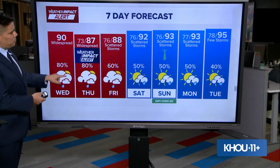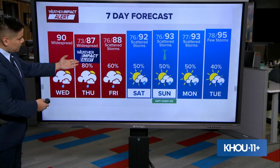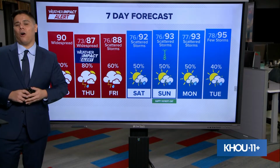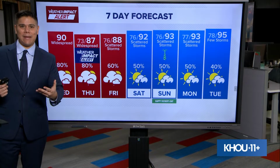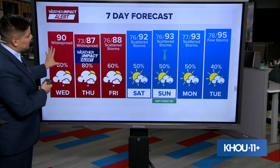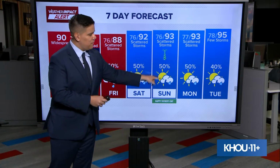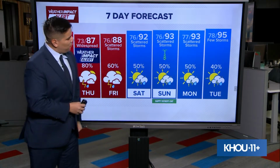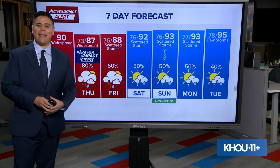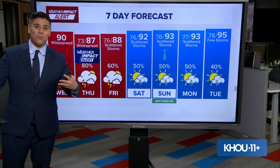Here's a look at your 7-day forecast. We're highlighting all 3 days in red, with tomorrow through Thursday another weather impact alert day, as we could see another messy morning on your way to work or school, because we are expecting those conditions to be stormy, with gusty winds, dangerous lightning, as well as some possible ponding on roadways. Another round of storms for Friday. This weekend, unfortunately for Father's Day, we could see a few of those scattered storms for Sunday and into Monday, but just keep in mind that we have rain chances each and every day, at least for the next 7 days as we progress through the rest of this week and into the weekend.